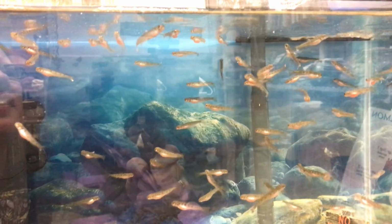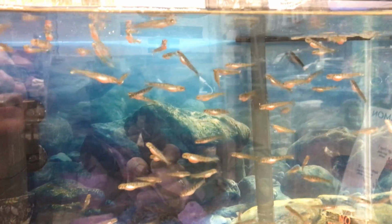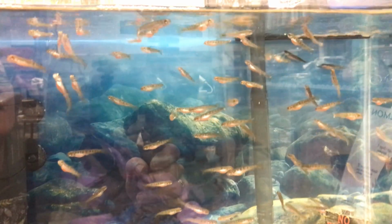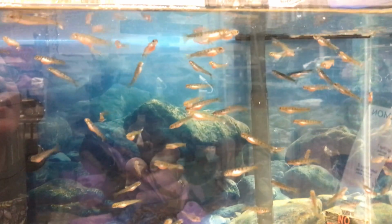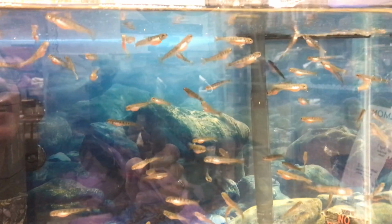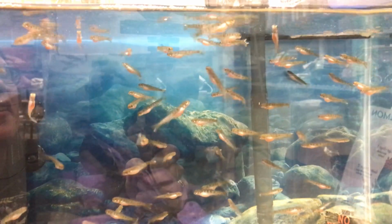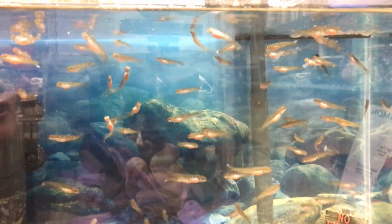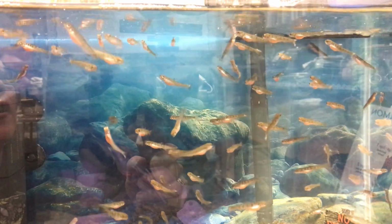So there's kind of some crazy action happening on top, so I'm just going to let you watch for a little bit longer. You can really see how they're looking more like fish now than kind of like a pollywog in a way. And if you don't know what a pollywog is, or a tadpole, that's a young frog.